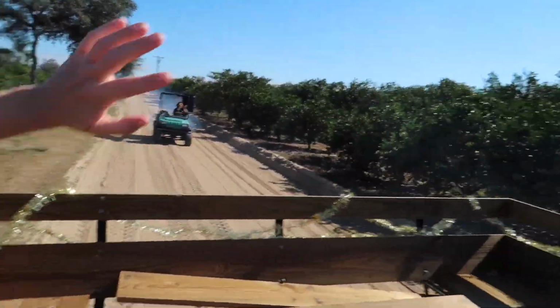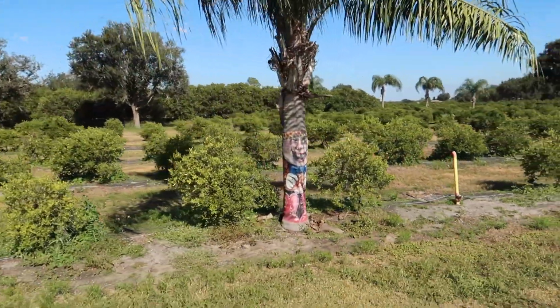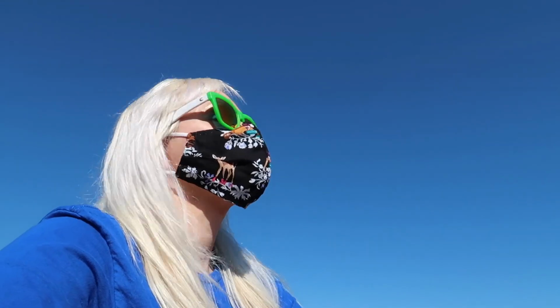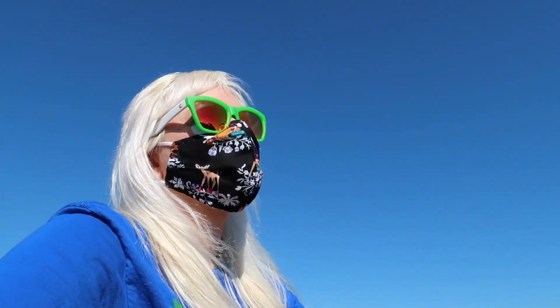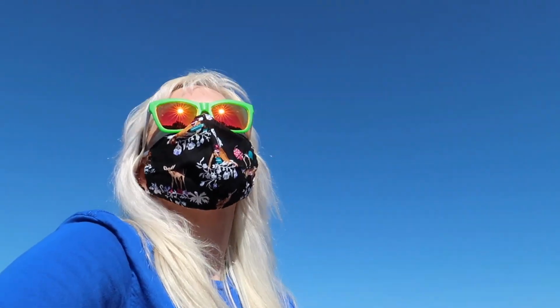Also, look behind us. Hi. Look on this tree. Look at this little guy. Just think, all of this is a very short distance from the theme park. Dirt road, orange trees, tractors, and a hayride. Love it.